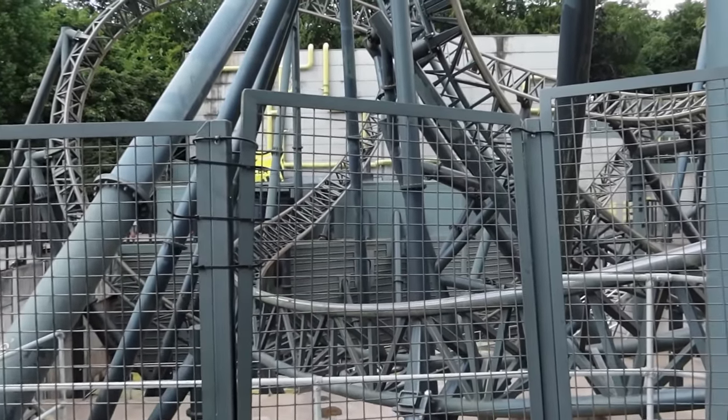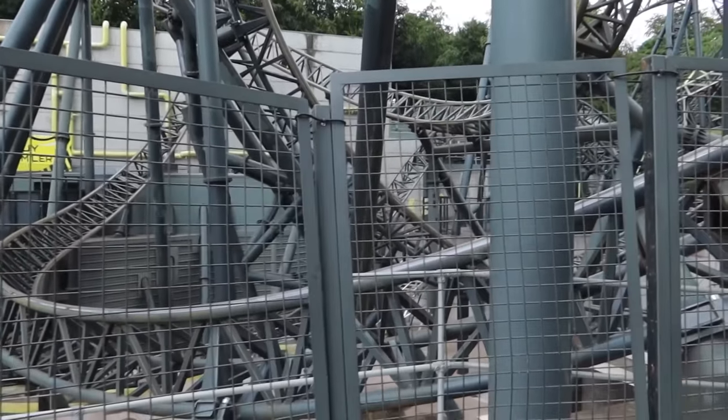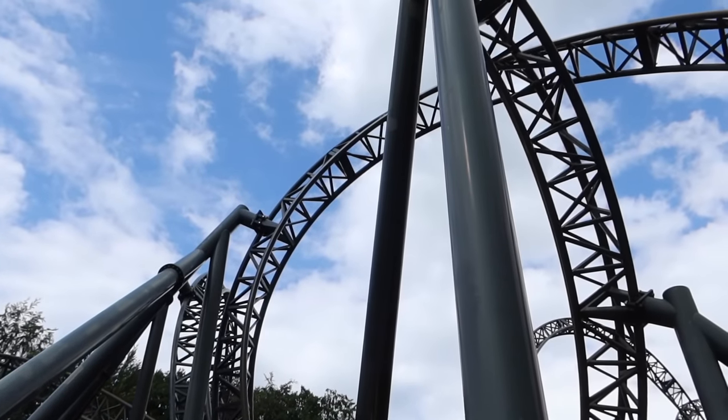But there's a look at it anyway. It has got the protection around the top there, so it shouldn't fall in or anything. But as you can see, the bin truck's got in there. So hopefully we'll get that fixed very soon. Over here at the Smiler.